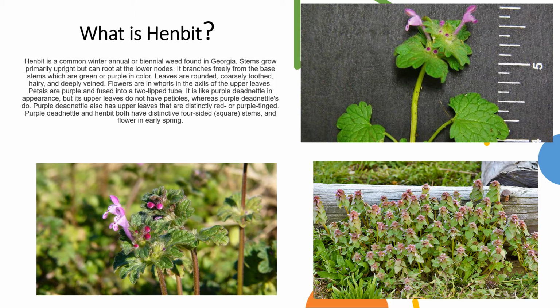It is like purple dead nettle in appearance, but its upper leaves do not have petioles, whereas purple dead nettle's do. Purple dead nettle also has upper leaves that are distinctly red or purple tinged. Purple dead nettle and henbit both have distinct four-sided or square stems, and they flower in early spring. So the photos on this slide, the top right picture is henbit. The bottom right picture is purple dead nettle, and then the left bottom picture is henbit as well. So you can see the difference in those two weeds.